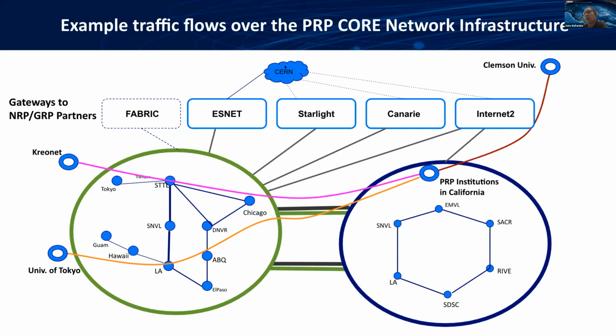Another type of flow I'd like to go over is an international flow. CERN connects to ESnet, also StarLight, CANARIE, Internet2. We're seeing flows between CERN and PRP in California. The actual path is CERN via ESnet's connection to Pacific Wave, and from there, through the interconnect and back to the PRP institutions in California.